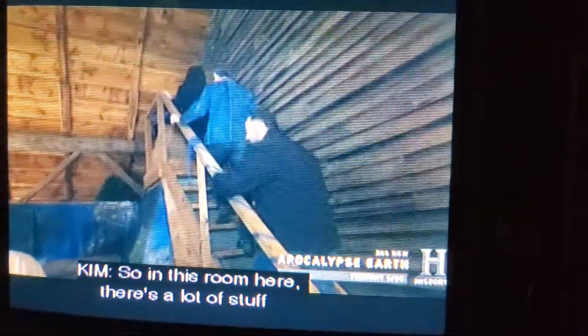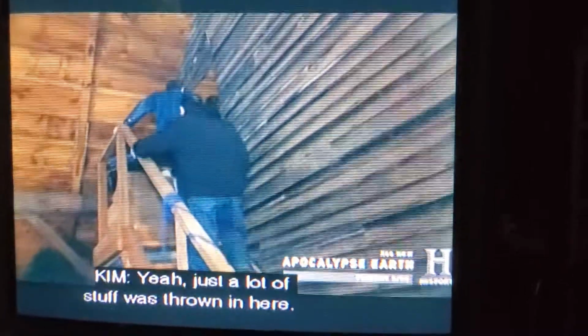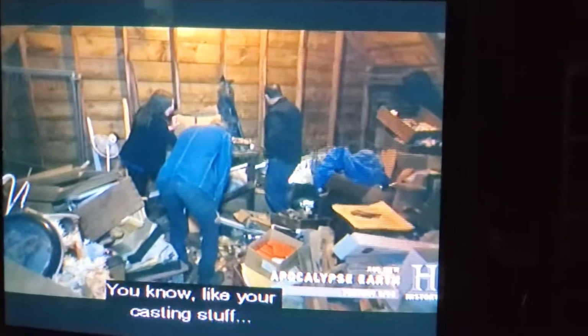Oh, wow. So in this room here, there's a lot of stuff that was moved up from the city. Kind of a little catch-all? Yeah, just a lot of stuff was thrown in here. So all of this stuff is from New York City? Yeah, like your casting stuff. Here's your press over here. So what did they do exactly?